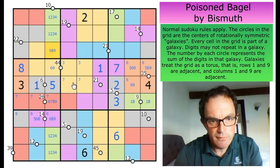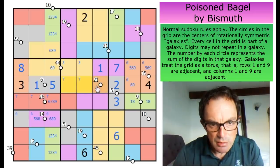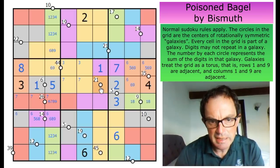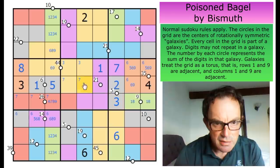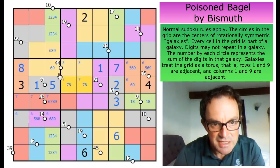And in fact we can go further than this. Where does 8 go? It looks like 8 can be in one of 3 places in box 5, but we can't put 8 here, because 8 plus 7 is 15. We'd have to make these 3 squares 1, 2 and 3 to add up to 6, and we can't. There's a 3 there already. So 8 joins the 7 and becomes a 7, 8 pair. And now look at this.